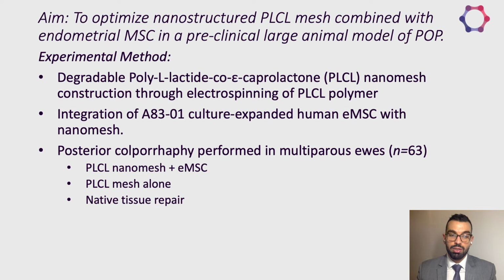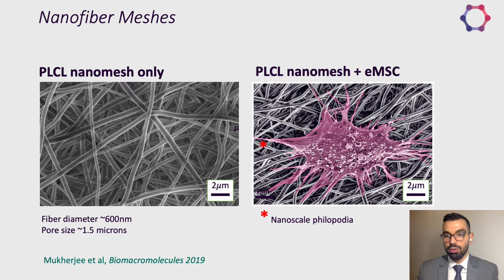To do this, we constructed our PLCL nanomesh, integrated it with human EMSC, and then performed posterior repairs on multiparous ewes divided across 3 groups. These electron microscopy images demonstrate the high surface area of PLCL nanomesh after electrospinning, and demonstrate the adherence of EMSC through filopodia that allow it to stick to the mesh, adhere to it, and also sometimes disappear into it.